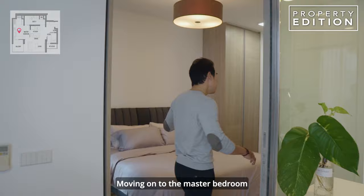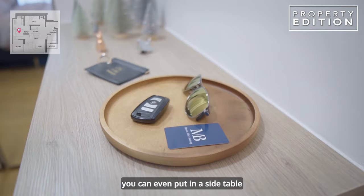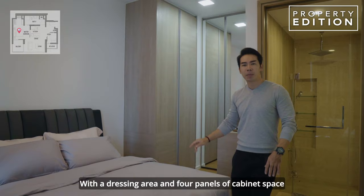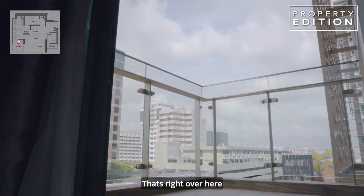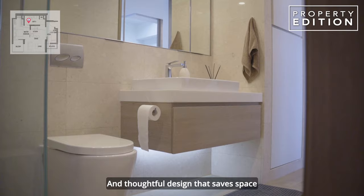Moving on to the master bedroom, there really aren't so many master bedrooms in one-bedders that are of this size. Look at that, a king size bed that fits in perfectly. You can even put in a side table with a dressing area and four panels of cabinet space, with an ensuite bathroom that's just so conveniently located here. And the best part is, if you just want to wind down, you can easily access the balcony that's right over here.